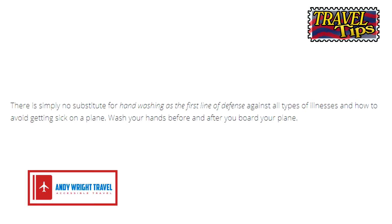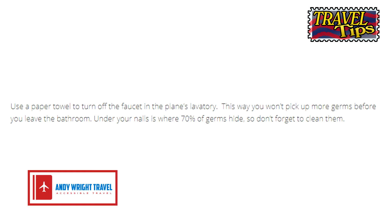There is simply no substitute for hand washing as the first line of defense against all types of illnesses and how to avoid getting sick on a plane. Wash your hands before and after you board your plane. Use a paper towel to turn off the faucet in the plane's lavatory. This way you won't pick up more germs before you leave the bathroom. Under your nails is where 70% of germs hide, so don't forget to clean them.